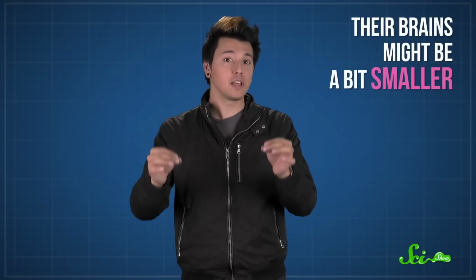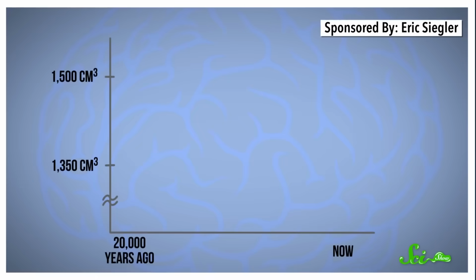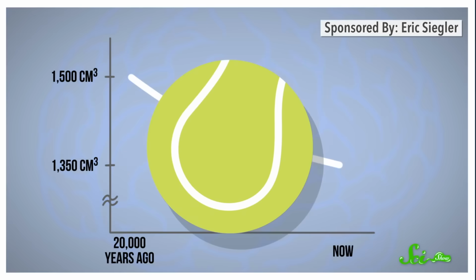Another possible difference between us and future humans is that their brains might be a bit smaller. Which is weird because for most of human history, brain sizes tended to get bigger over time. But over the last 20,000 years, the brain size of Homo sapiens has decreased. During that time, the average volume of the male brain has shrunk from about 1,500 cubic centimeters to about 1,350, about a tennis ball size difference. A similar decrease in brain size happened for women too.